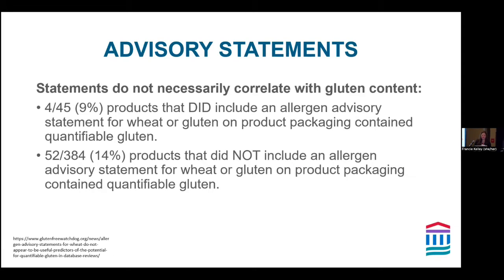And another big thing here is that these statements don't necessarily correlate with gluten content. So they've done studies on this where they've tested products that have these statements versus not. And they actually found that the ones that did say that they may contain gluten on the product, 9% of them did have quantifiable levels of gluten, but the ones that did not have these warnings, 14% of them had quantifiable levels of gluten. So really the bottom line here is that these statements are really not that meaningful in determining if there's gluten contamination in a product.